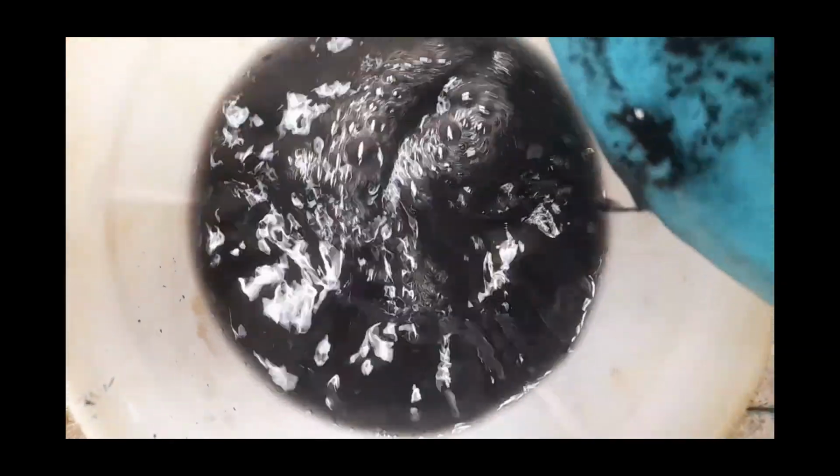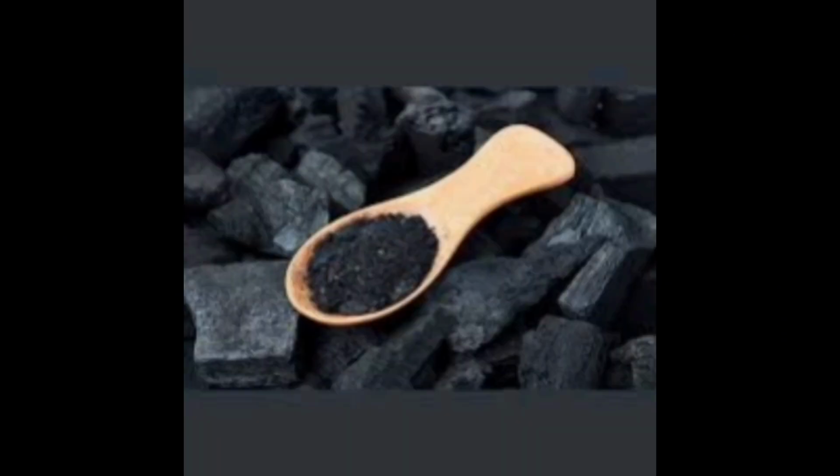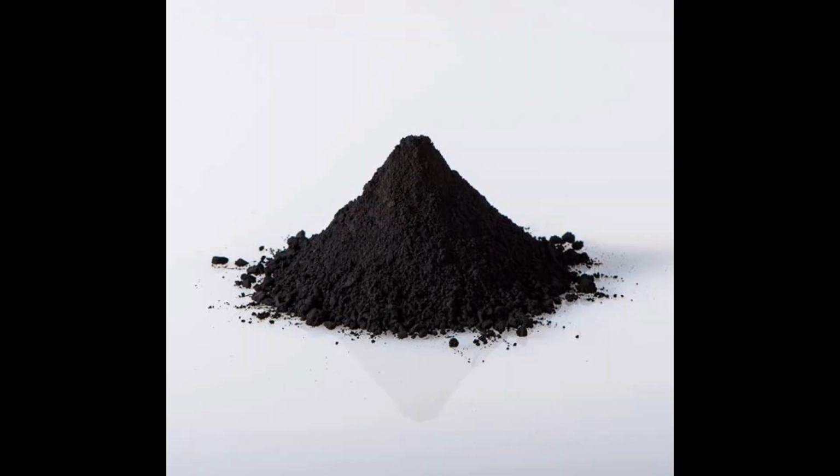So try the other charcoals and let me know in the comment section if it works for you and if it is helping you out. But personally I prefer the activated charcoal. So these are big secrets that I use in my simple poultry.